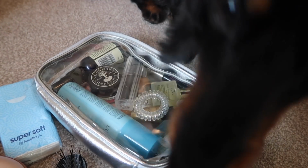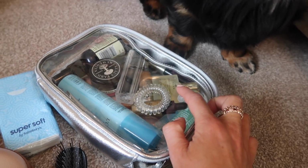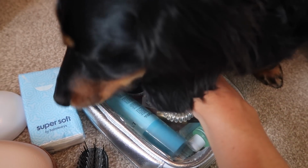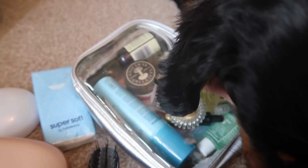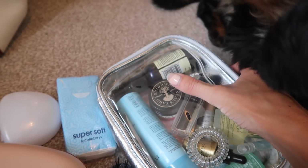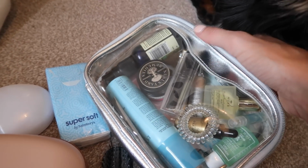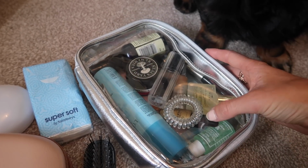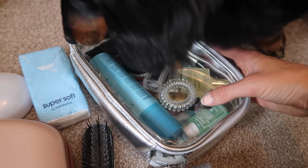So you can see I've got a little mini Neom body oil, really useful for any dry areas. I've got a Neal's Yard hand sanitizing spray. And then also a little mini of the Neal's Yard Wild Rose Beauty Balm, because that's a great multitasker. A couple of lip balms. I've got a mini It Cosmetics CC cream, a face oil from the Body Shop.